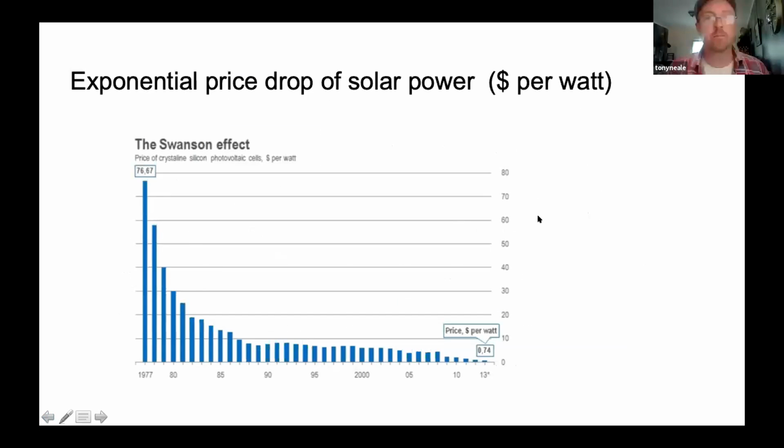The previous slide is just showing the exponential price drop of solar panels. It's called the Swanson effect, an inverse function of how many were produced. So near when I was born, a watt of solar energy cost almost $80, and now it costs under 30 cents. So very few things have dropped like that, and the trend lines there are pretty obvious.